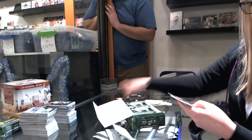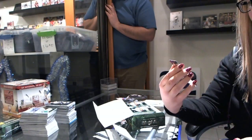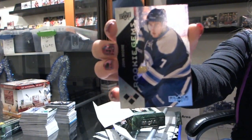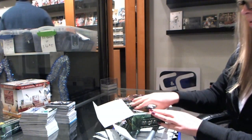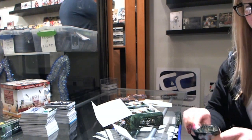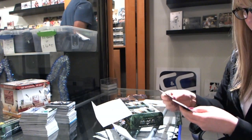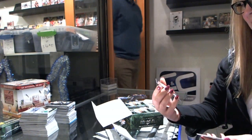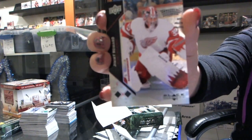And we have a triple diamond rookie gems for the Columbus Blue Jackets of John Moore. Johnny Moore. Johnny Moore. This one's like, I think it's just Jeff with nail polish. The arms are just as hairy as his. Oh, wait, that's a sweater. Double diamond for the Detroit Red Wings, Jimmy Howard.